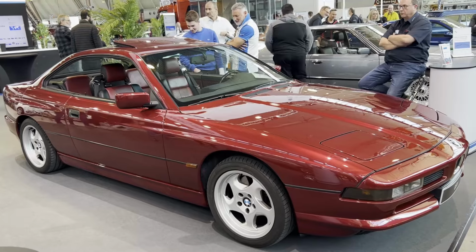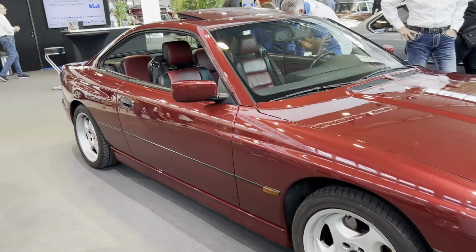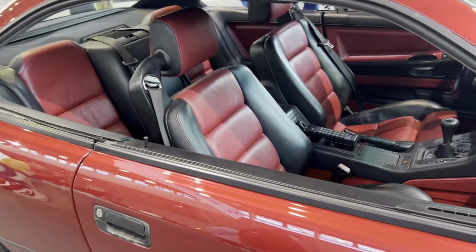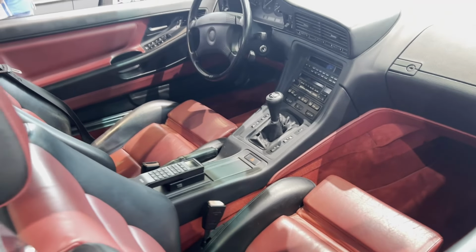850i from BMW. That just catches your attention. A Grand Tourer with its interior with very questionable colors, but still, it has a phone inside. I have very rarely seen cars with phones inside of them.